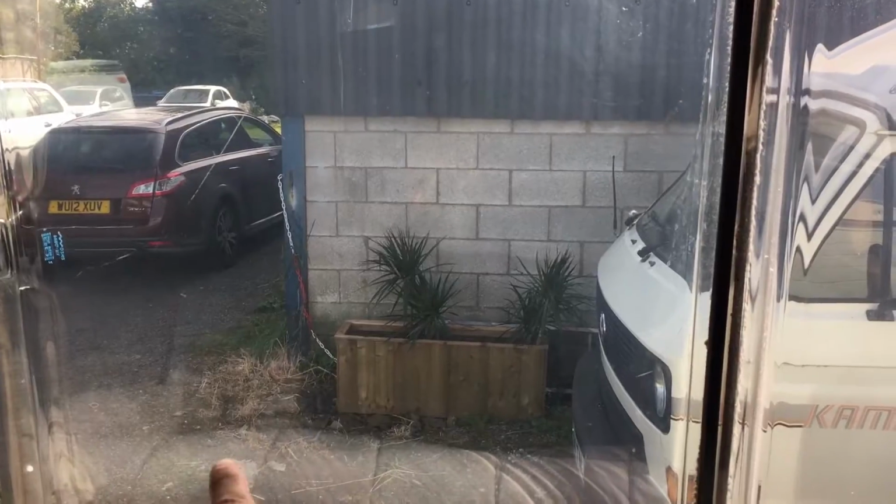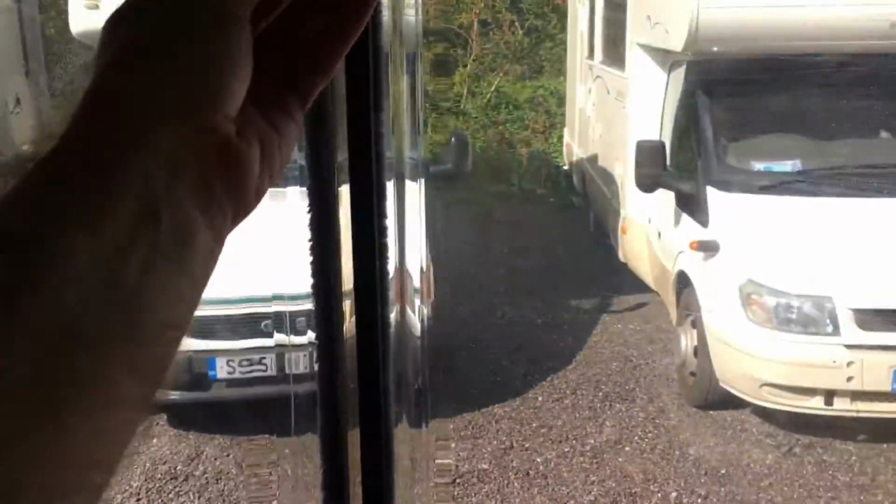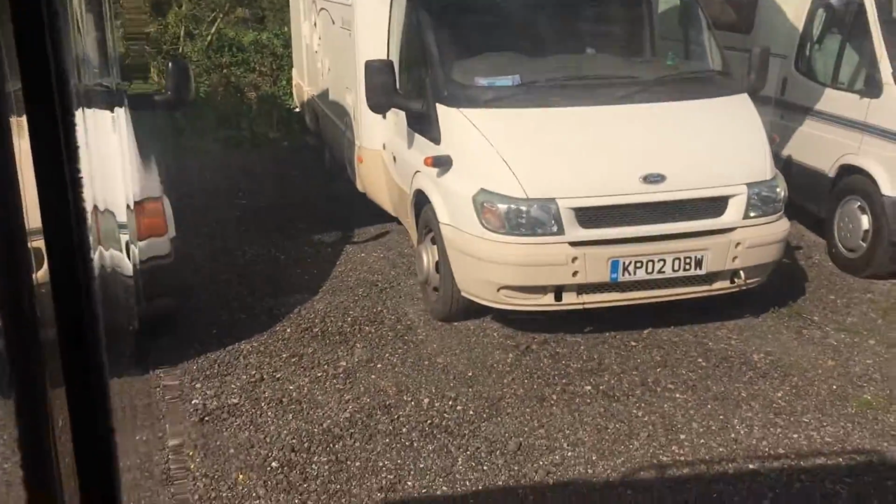It's just absolutely exceptional. Just all the little bits, all the windows open. Look at these blinds. Perfect operation. Blinds up, fly nets down, everything just operating as it should do.